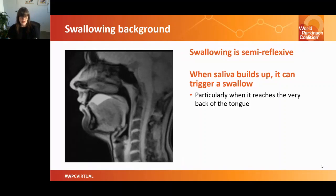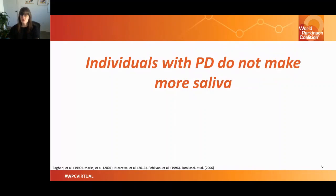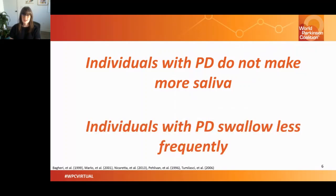So with drooling, research has shown that individuals with Parkinson's disease don't actually make more saliva. And in some of the research studies, the researchers found that people with Parkinson's sometimes make less saliva than otherwise healthy older adults. So what then causes the drooling? It's that people with Parkinson's disease tend to swallow less frequently than otherwise healthy control participants.